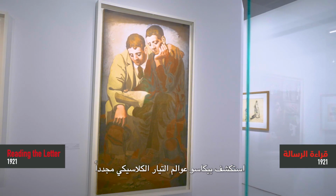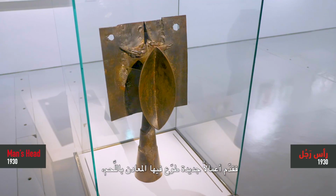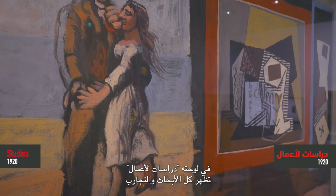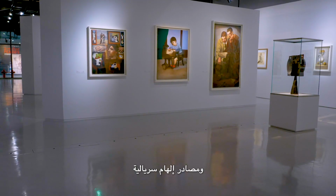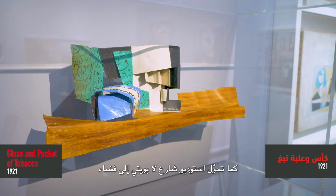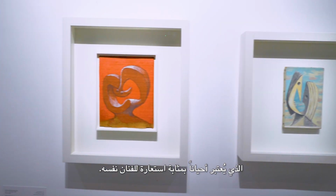Picasso reinvents classicism in paintings such as Reading the Letter, and takes up sculpture again by creating new works born from the welding of materials, a technique learned alongside the sculptor Julio González. Studies bring together all the research carried out by Picasso to date: Cubist compositions, classical motifs, and surrealist inspiration. It highlights his taste for fragments, portraits, and still lifes. The studio at Rue La Boétie is also the place where other important artistic themes were built, such as the myth of the Minotaur, which was sometimes an allegory of the artist himself.